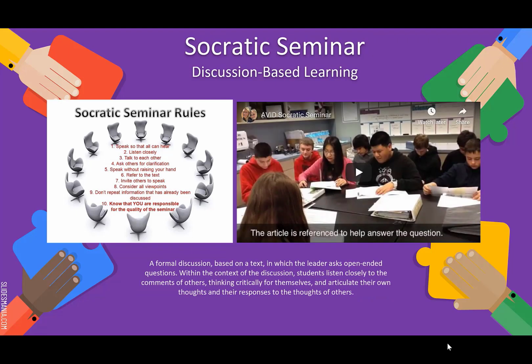Next is a Socratic seminar. A Socratic seminar is a formal discussion based on text in which the leader tends to ask open-ended questions and elicit responses from their peers. Students listen closely to the comments of others, think critically for themselves, and articulate their own thoughts. Students are asked in the initial rules to take ownership in this process, so they're invested in the outcome.